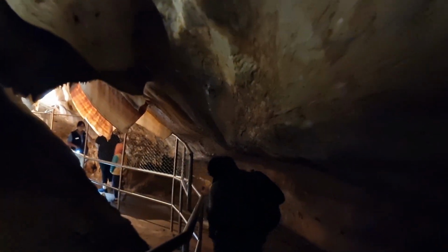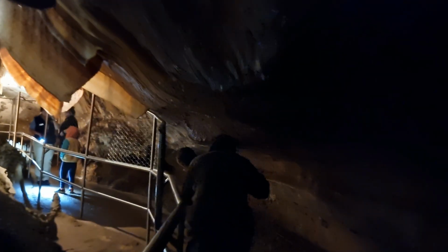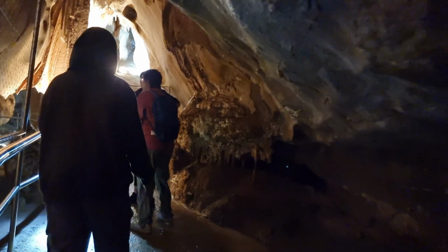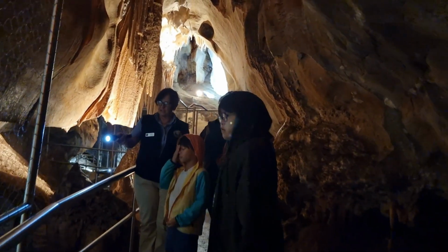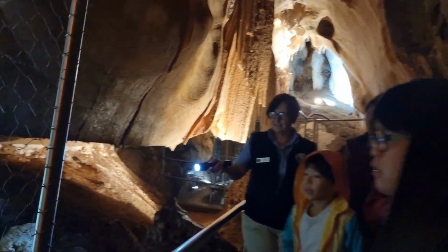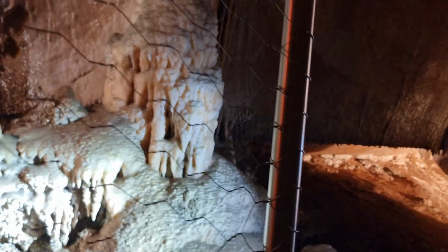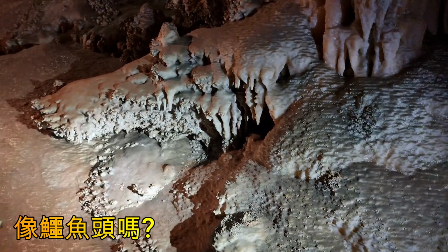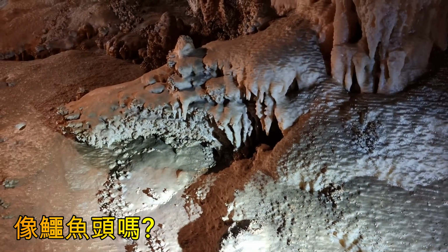Okay, now you can only really see all of these features if you're standing up this end. Alright, so let's start, we'll do it in sections. Over here we've got our crocodile's head. Oh, can we see that? Yeah. Crocodile's head. We've also got the red shawl. So just there you've got a really colourful shawl.